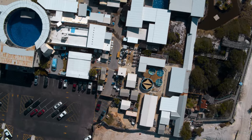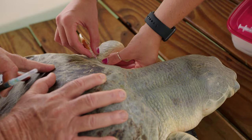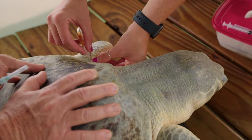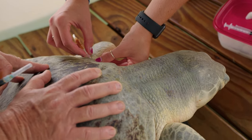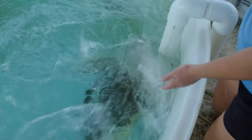With Ray, we started him on antibiotics. If they have any sort of flesh wound, we'll start them on an antibiotic called Ceftaz, which is an injectable antibiotic. We'd start him on that right away to make sure it would clear off any infection that he had from that previous injury, and then we just put him in a rehabilitation habitat and watch him swim, make sure he does everything that he's supposed to do. Sometimes they freak out and they're a little stressed. So we always just watch for 5 to 10 minutes to make sure that they are good to go.